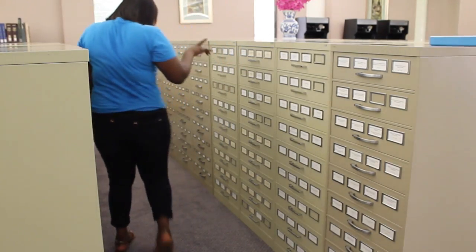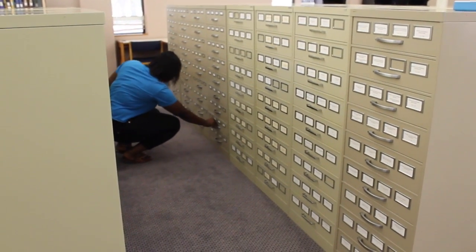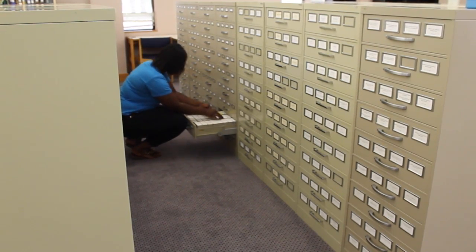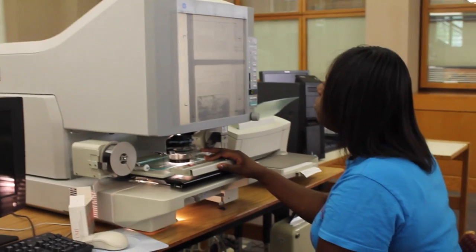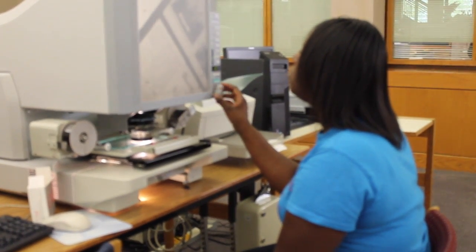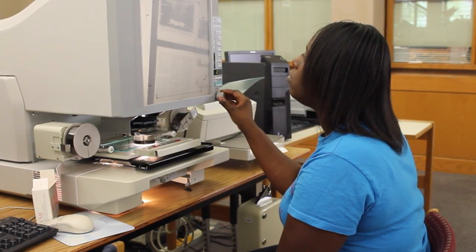Back issues of journals and magazines and newspapers can also be found on microfilm, kept in large filing cabinets. Microfilm are rolls of film that are loaded onto machines called microfilm readers. These machines are specially designed for reading microfilm. The microfilm is placed onto the machine where its images are projected on a screen where you can browse through periodical issues and print out desired pages for 10 cents per page.